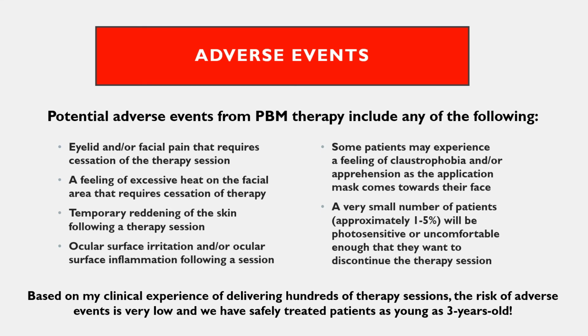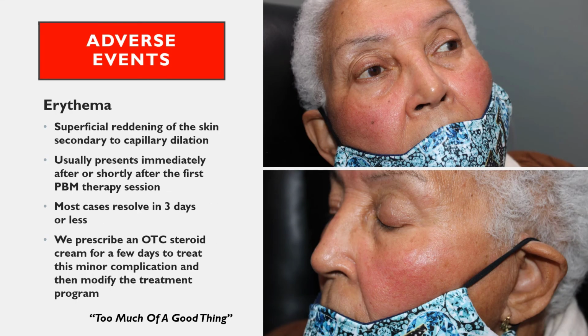Here's a picture of the cheek redness. This is what it would look like if you had the adverse effect. I've done two 3-year-olds and a couple of 5-year-olds where we were getting rid of chalazion and blepharitis, and I'm going to show you some pictures. I did one of my staff's little kids. So if I could do a 3-year-old kid, okay, this thing's pretty safe.